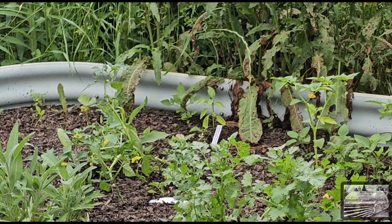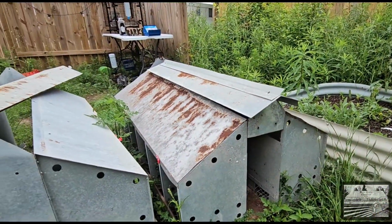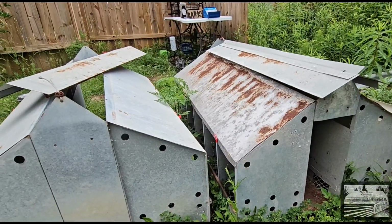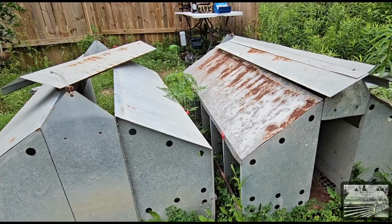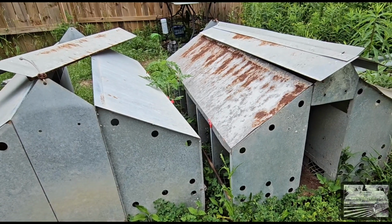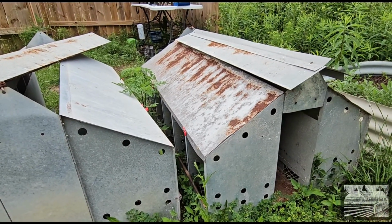Is there anything else I want to show you? These chicken houses we got off of Facebook Marketplace, and we've been working on cleaning them, just making sure there's no disease or anything in them, and eventually we'll get them up the hill, get your booty out of the way, get them up the hill and set up for the chickens. And that's another video that I need to do as well.